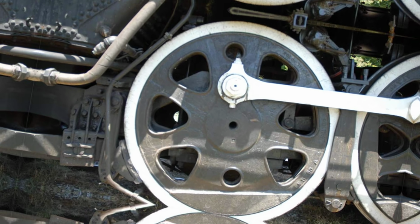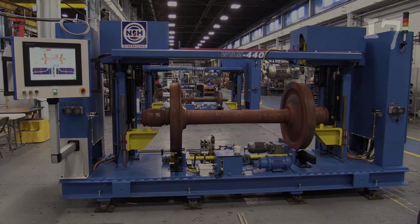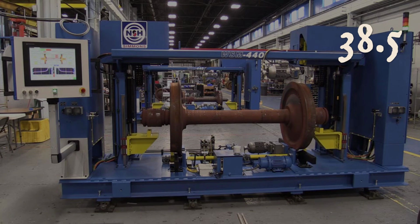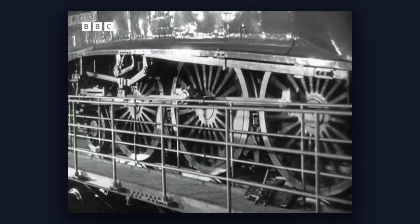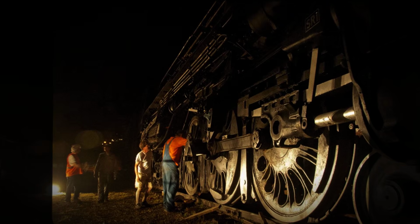That is why the holes are clustered in the center and along the spokes, not at the outer edge. Every pound trimmed from the right spot means less pounding force transferred to the rails. The benefits go beyond physics. Once the wheel is back on the locomotive, those openings become windows for the crew.